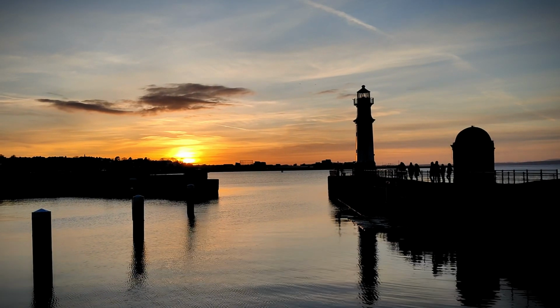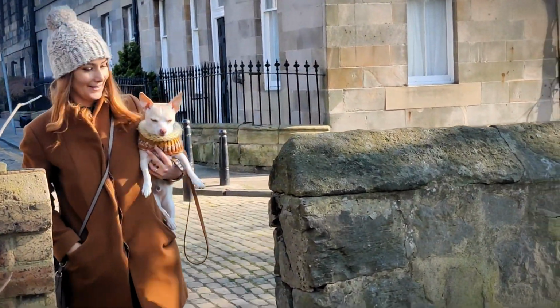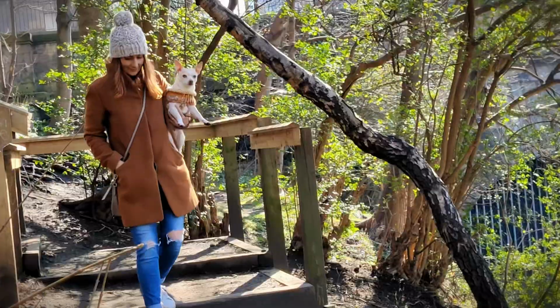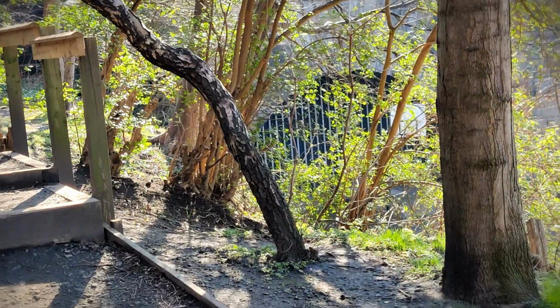Starting off on our adventure, we are in King George V Park, named after King George V, who died in 1936. We are currently at the northern end of the now disused Scotland Street Tunnel, which I promise to get to shortly.